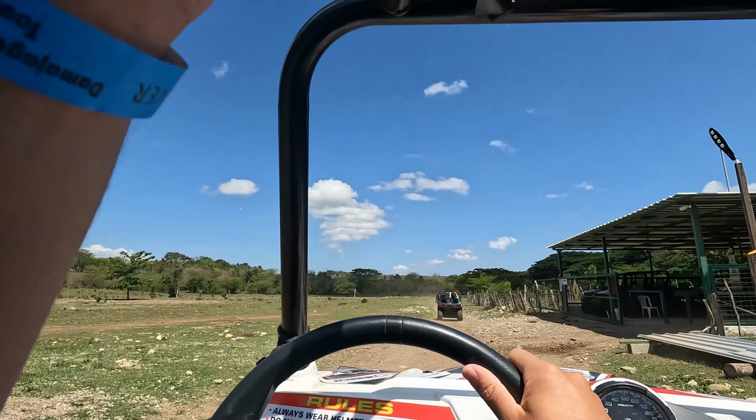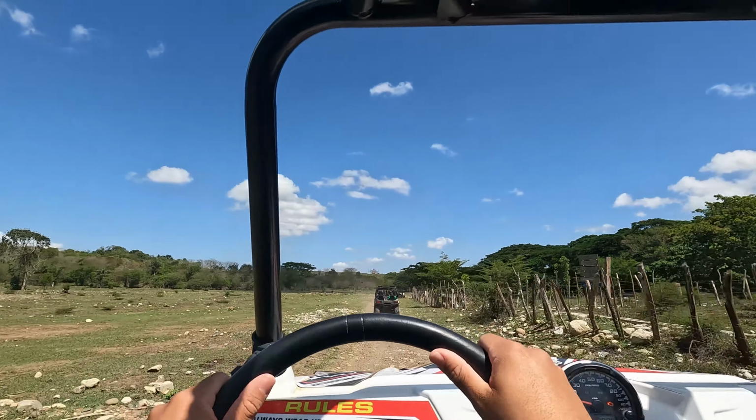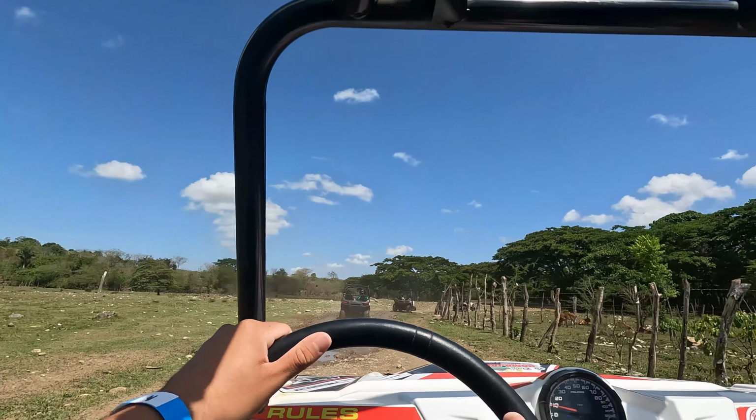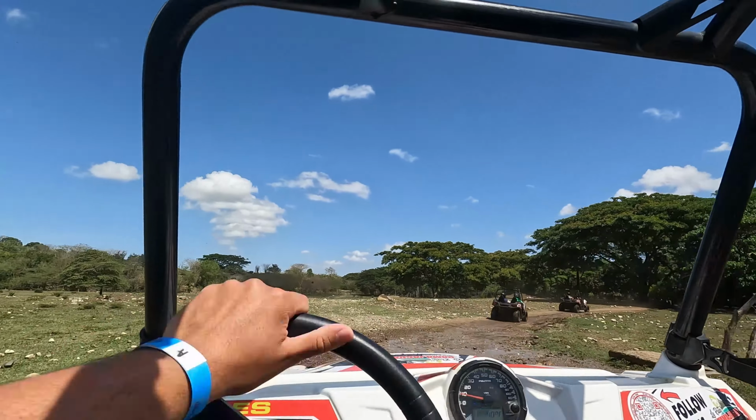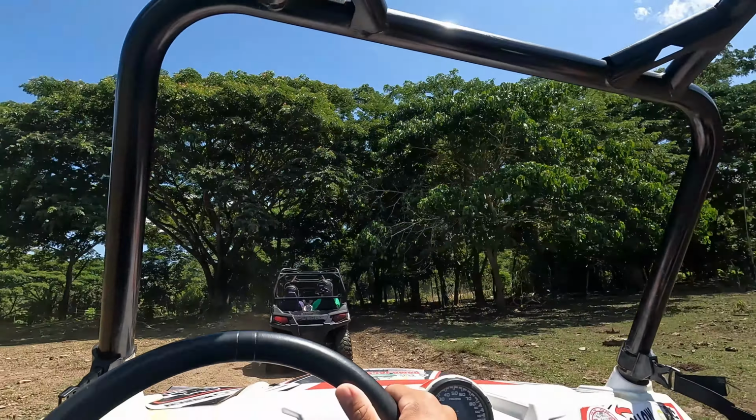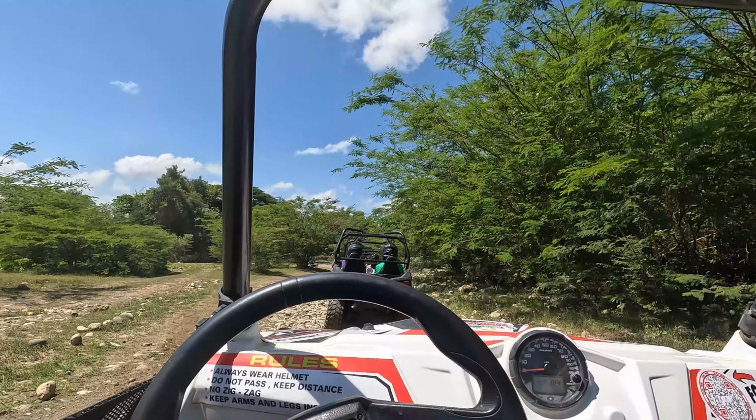As you can tell from the title, this was one of the excursions I did on the cruise that I just got back from. This is the Damajagua Waterfalls, but we also did it with a buggy. So far, this was one of the best experiences I've had.